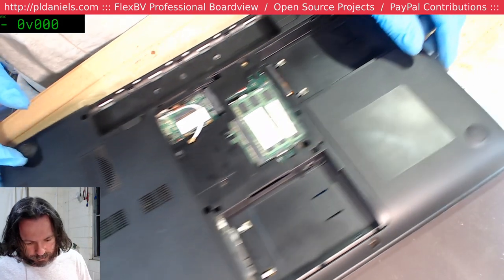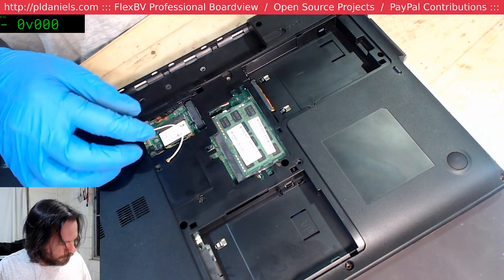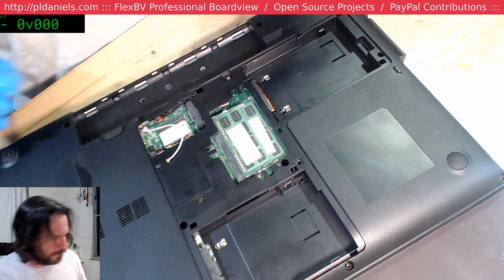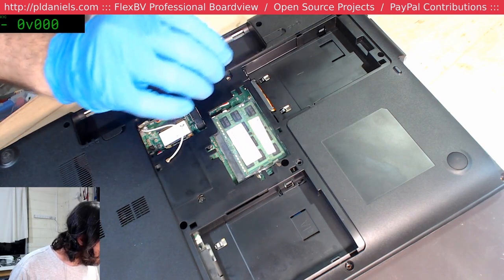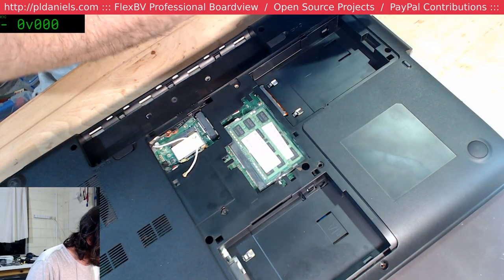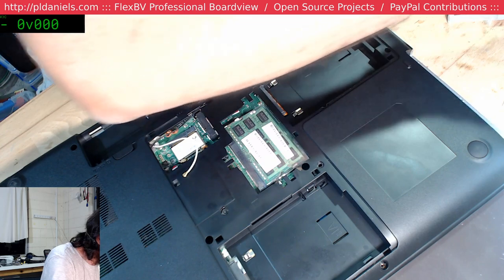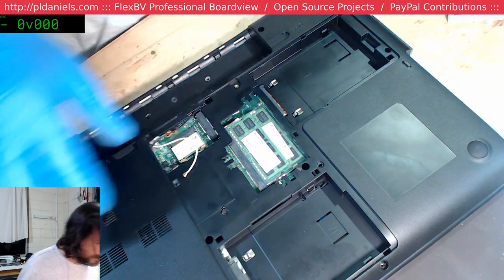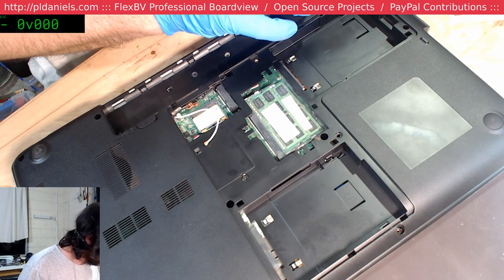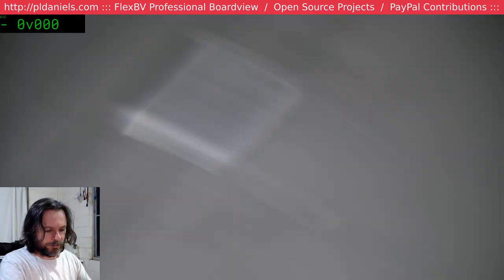Get off. I will gladly debate that. This laptop is... I wouldn't know if I call it a proper laptop. It's pretty close. I'm just looking for my tweezers. There they go. My favourite tweezers.